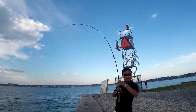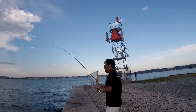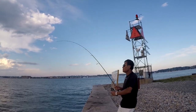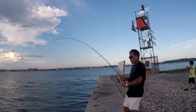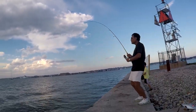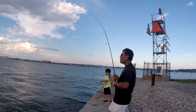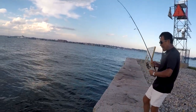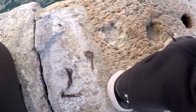Ooh, boys! Oh, that's a good one. My man, was a nice hook set. We got the fog horn going on here too. Ooh, that's nice. That's a good one right here, boys. If it is a scup, it's gonna be a big scup. Calma, calma. Oh, it's a tail tog. It's a nice tail tog.